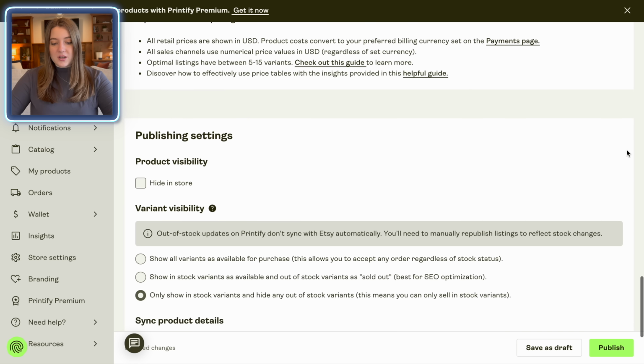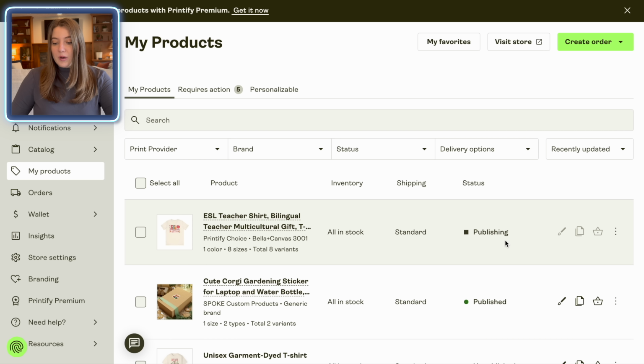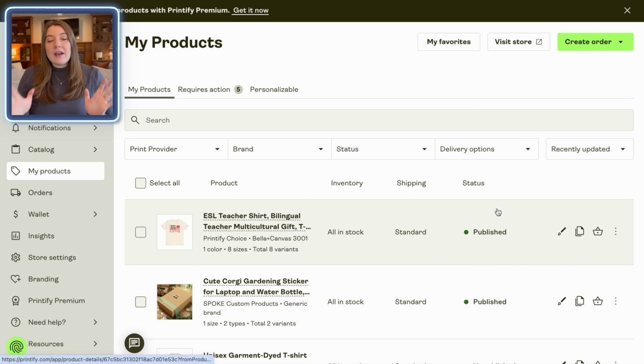So once that looks good, we are going to just go ahead and publish this, and it's going to go over to our Etsy shop. Now, the status has changed to publishing, and sometimes this can take a few minutes to actually sync. So we're just going to give it some time and then come back when it has switched to green published mode. All right, and after just a second, it changed to green published.